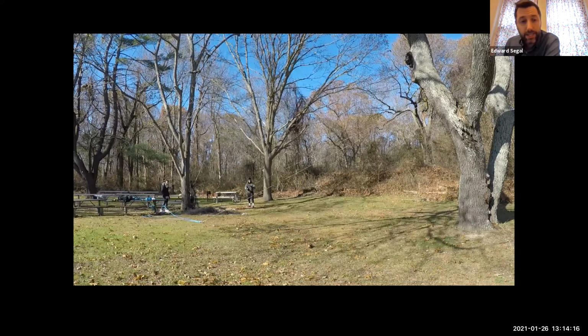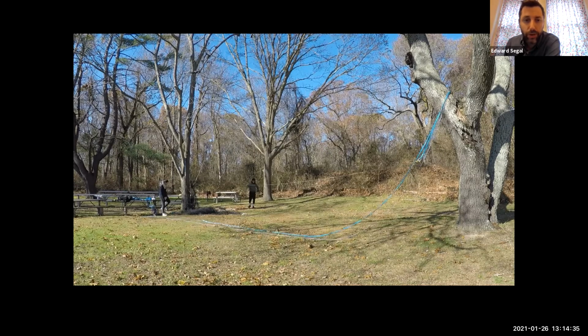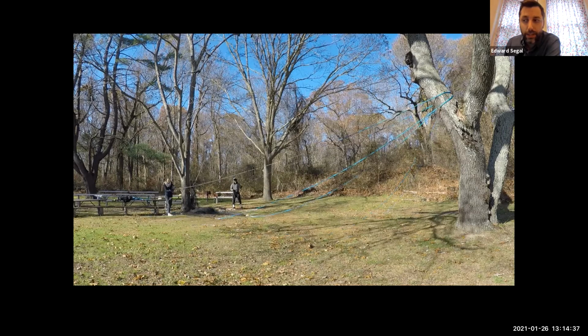And now it has been disconnected. The pilot line is connected to a pair of larger diameter ropes that will then be used to support the structure itself. And Nick is going to pull on the small pilot line and in doing so, drag that next set of ropes around the far side tree. So here he goes, he's pulling and continuing to pull.